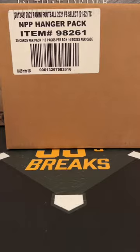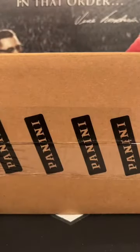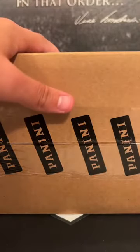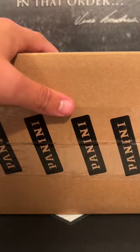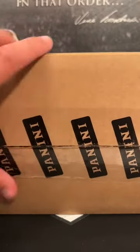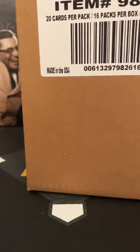All right, let's get started. So 64 hangers, they come in four boxes. I'll just show you guys that it's sealed up here. Let's open this baby up. Nice crisp boxes. That's what she said.